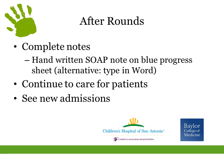In addition to notes, students should continue to manage their patients in the afternoon and should assist the team. This may include reevaluating their patients, following up on labs and studies, and communicating with consultants. Students should communicate with their team frequently with any updates.